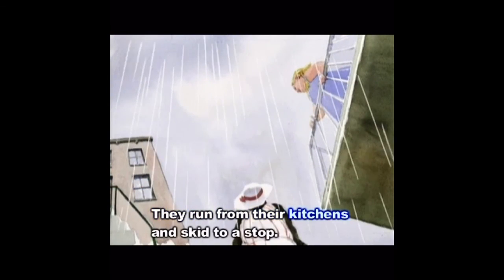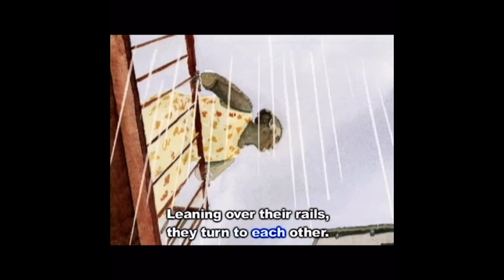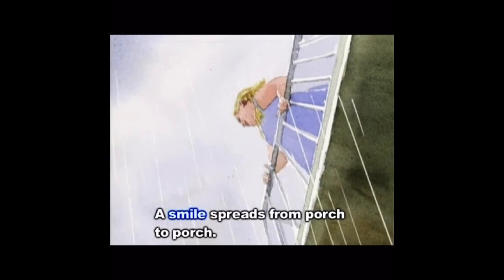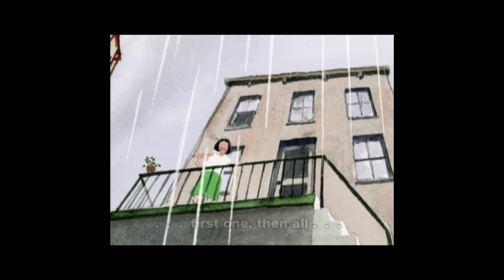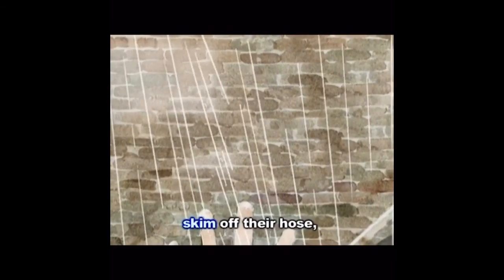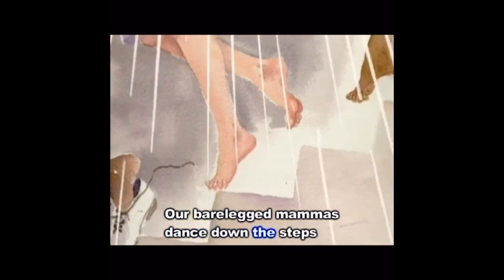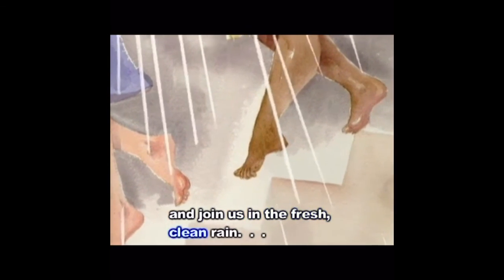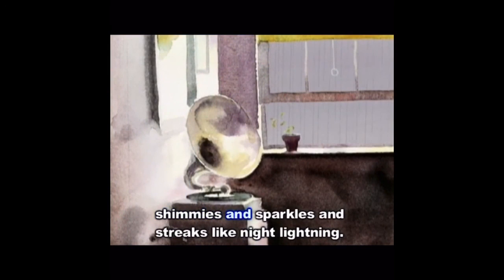They run from their kitchens and skid to a stop. Leaning over their rails, they turn to each other. A smile spreads from porch to porch. And with a wordless nod, first one, then all, fling off their shoes, skim off their hose, tossing streamers of stockings over their shoulders. Our bare-legged mamas dance down the steps and join us in the fresh, clean rain, while the music from Ms. Glick's phonograph shimmies and sparkles and streaks like night lightning.